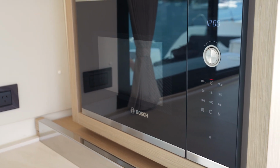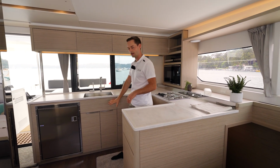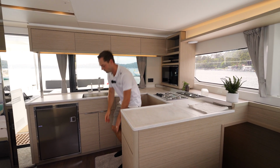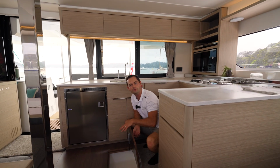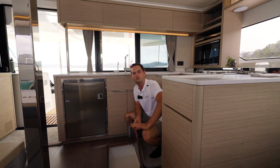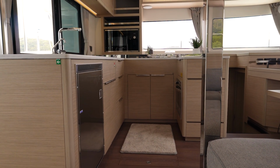There is plenty of storage in the galley with overhead storage both on port and starboard, as well as under bench storage. This model also features ample underfloor storage. So there are 3 of these large lockers which are great for your dry goods, your pastas, your tinned goods when you are on your cruising adventures.